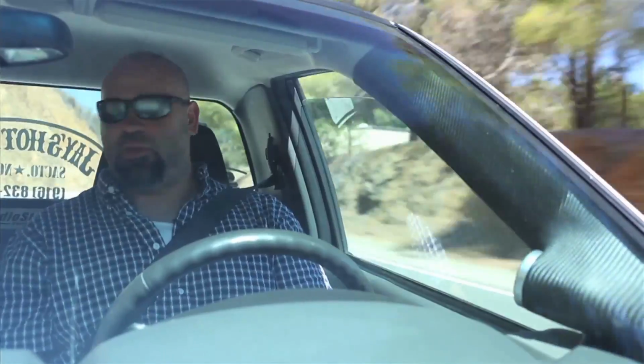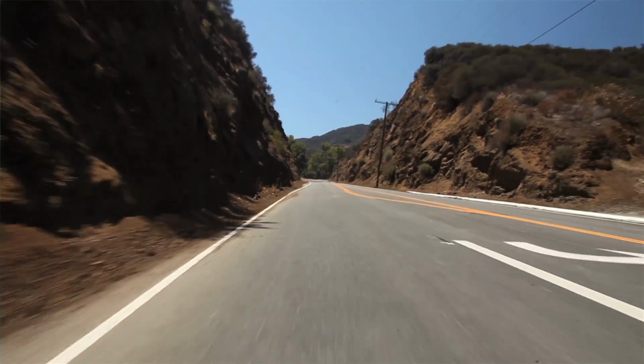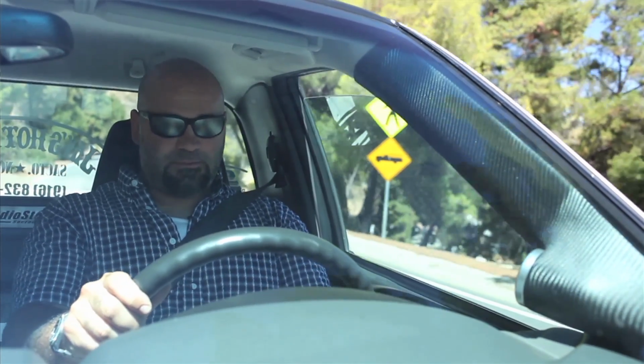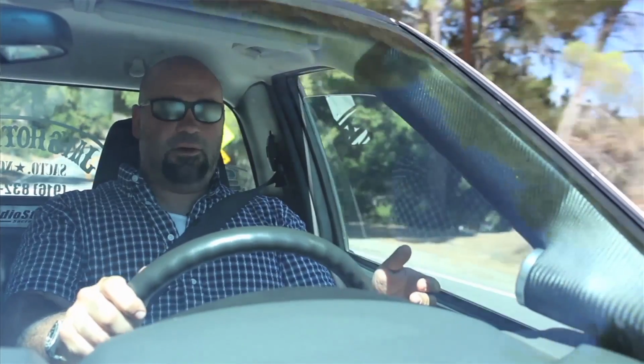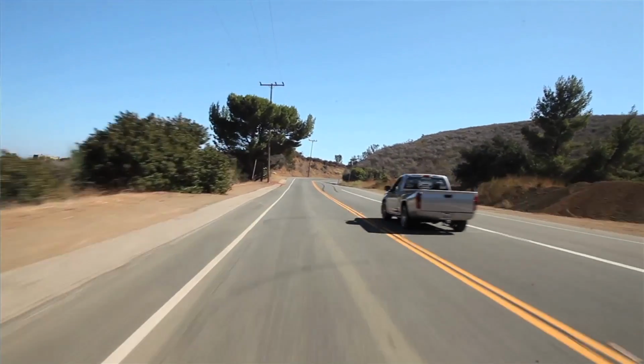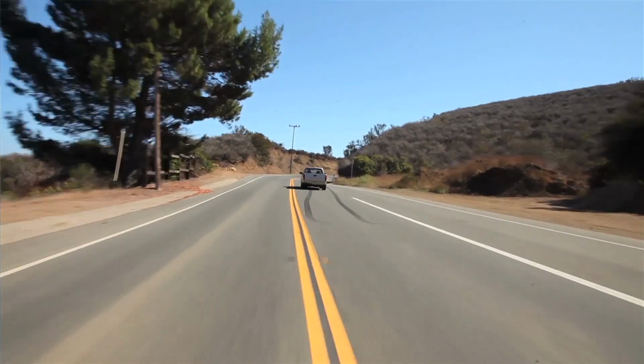So it needs to do a few things, right? It needs to go fast, it needs to handle, it needs to stop, and it needs to be fun to drive. So let's see if it does those things. Let's start with fast. I'll come to a stop here, and we'll see if it goes fast. Whoa, it's laggy. But the speedometer doesn't lie. Once boost kicks in, yes, it is fast.